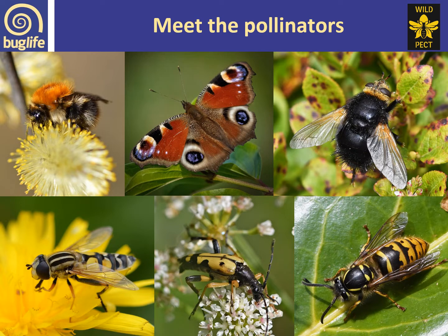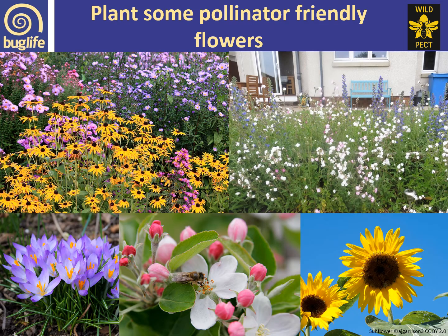So what can we do in our gardens to help out these insects and other wildlife too? One of the easiest things we can do to help some of the insects in our garden is plant flowers. But did you know that a lot of plants that we have in our gardens look pretty, but aren't much good for bees and butterflies and other insects? This is because they're not very good at producing pollen, which bees feed to their young, or producing the sugar-rich nectar which the adult insects need to survive.